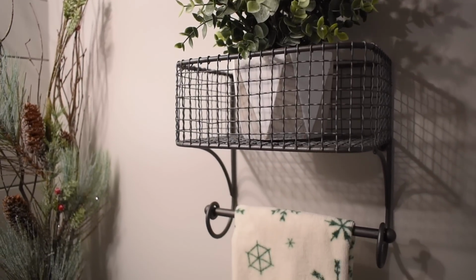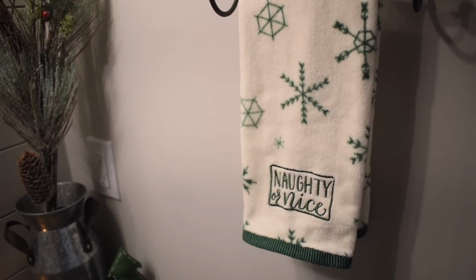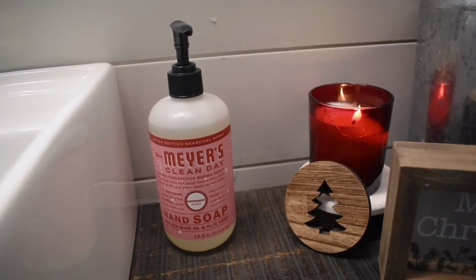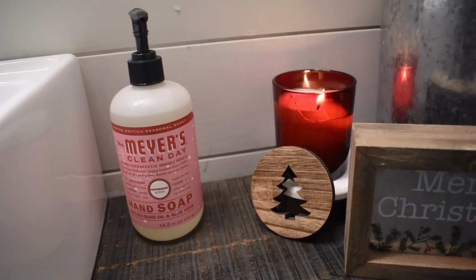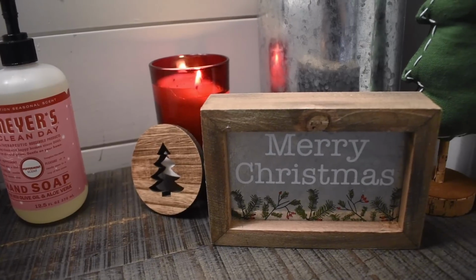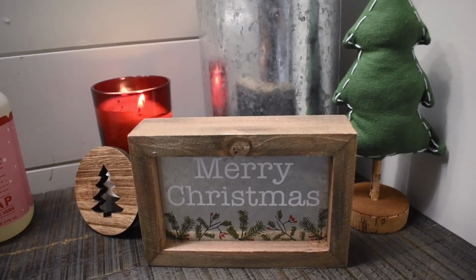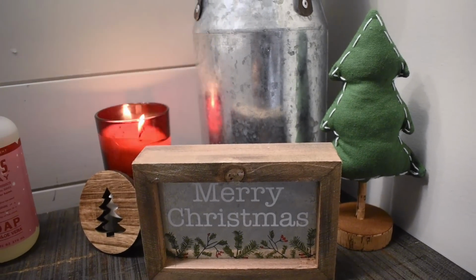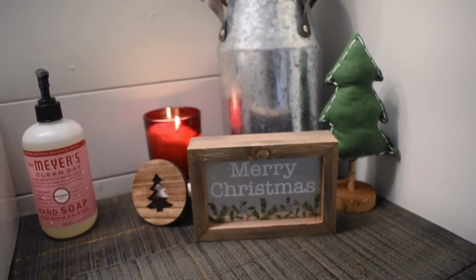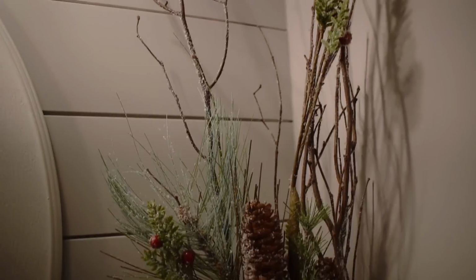Over on this side, I kept the same greenery I have in that top part, and then I just added a Christmas hand towel. By the sink, of course, I have to have my Christmas scented soap, so I have the Mrs. Meyer's Peppermint. I have a candle burning back there from the Target Dollar Spot last year, and this Merry Christmas sign. I can't remember where I got that from. But the little green Christmas fabric tree came from Walmart this year. And then I always have that galvanized vase back there, and then I just put a Christmas greenery pick in there.